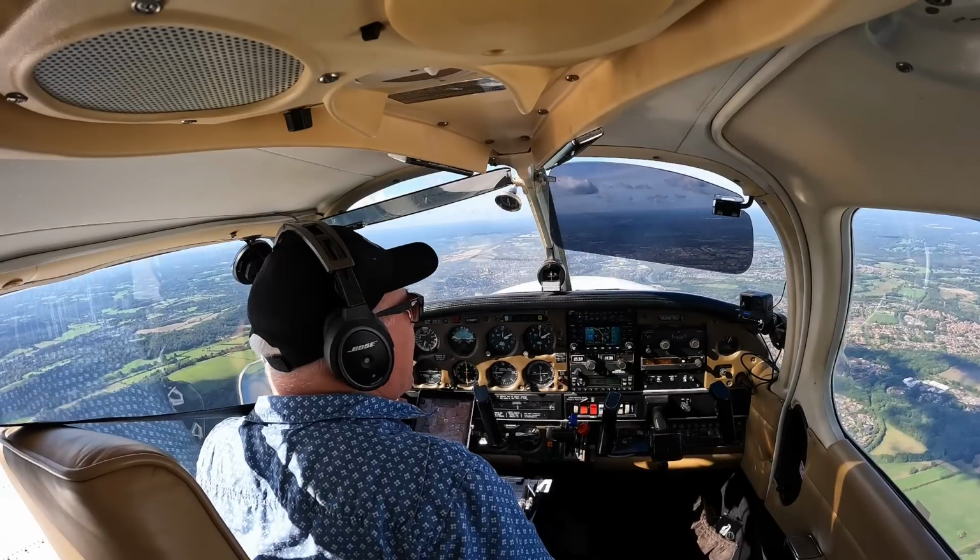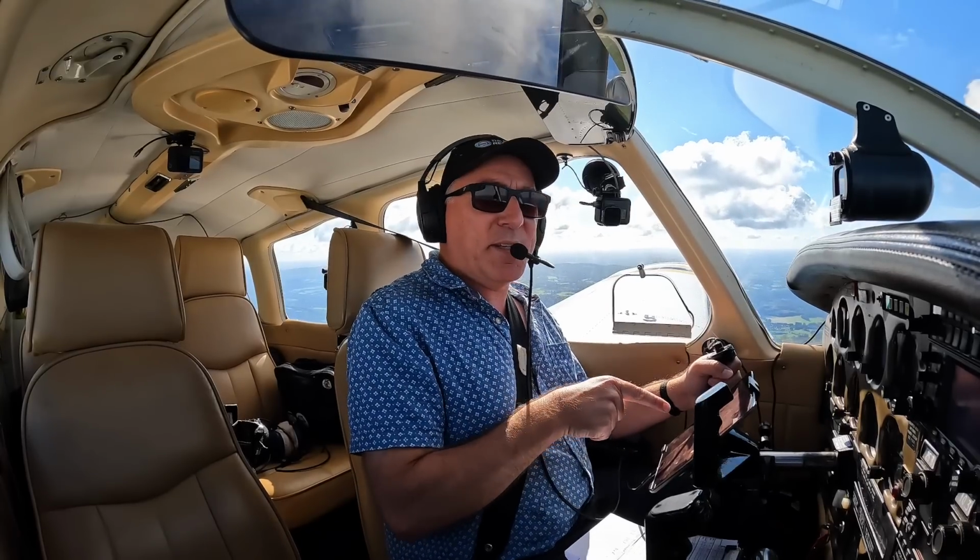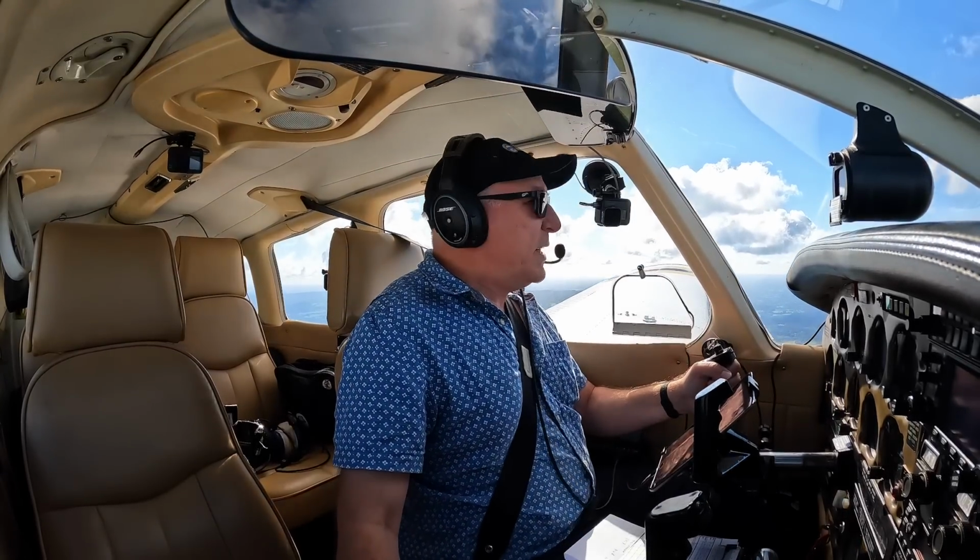The thing about GPS is that it's all great, but in the circuit, I don't want to be looking down at this. I want to be looking out the window for other traffic.